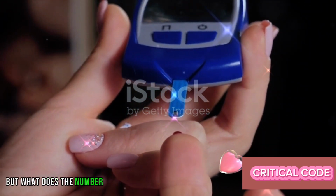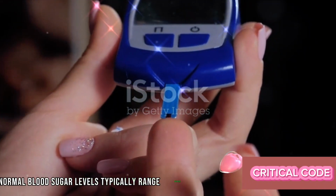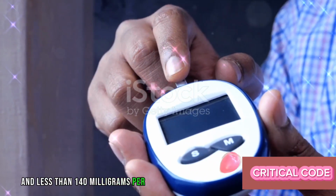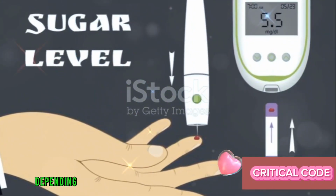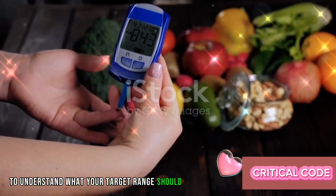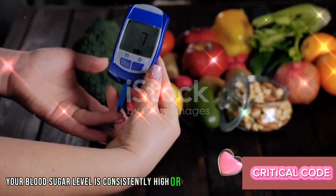But what does the number on the screen mean? Well, normal blood sugar levels typically range between 70 to 100 milligrams per deciliter before meals, and less than 140 milligrams per deciliter 2 hours after eating. However, these values can vary depending on the individual, so it's important to consult with a healthcare professional to understand what your target range should be, and what happens if your blood sugar level is consistently high or low.